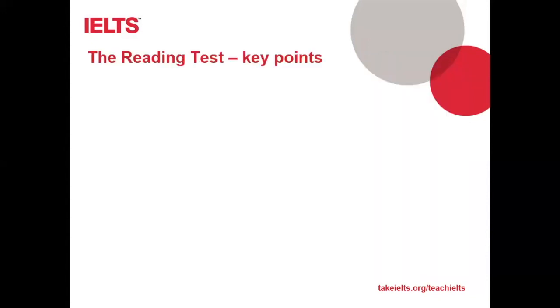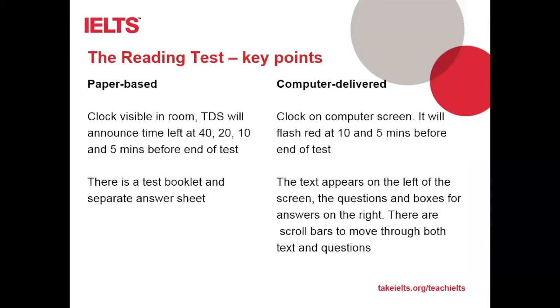Moving on to the reading test key points. With the paper base, the clock is visible in the room, and test day supervisors will announce how much time is left: 40 minutes, 20 minutes, 10 minutes, and 5. With the computer delivered, the clock is on the computer's screen. I'll show you another screenshot in just a moment. It'll flash red at 10 minutes and 5 minutes.